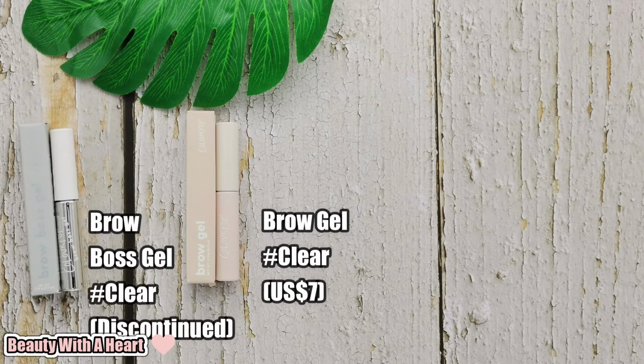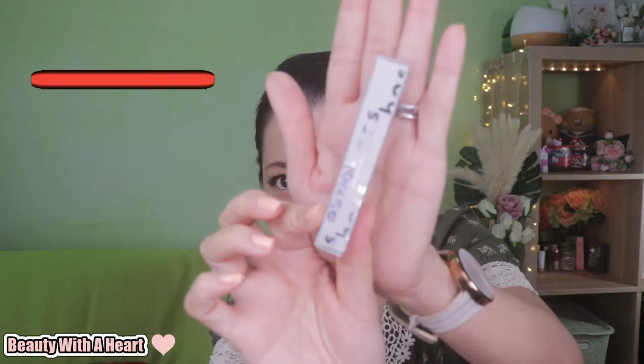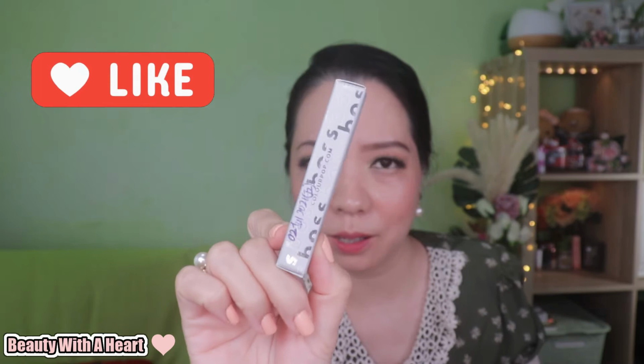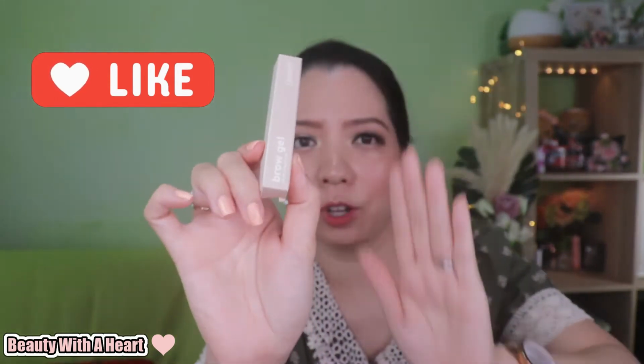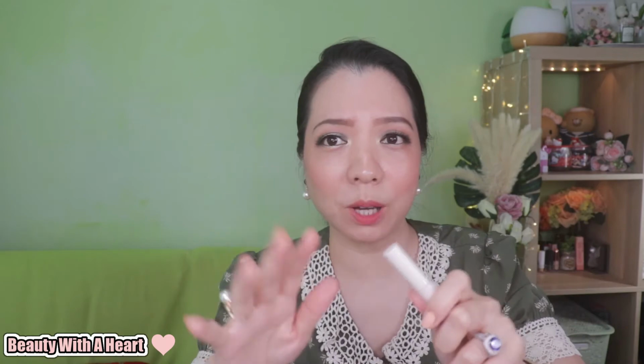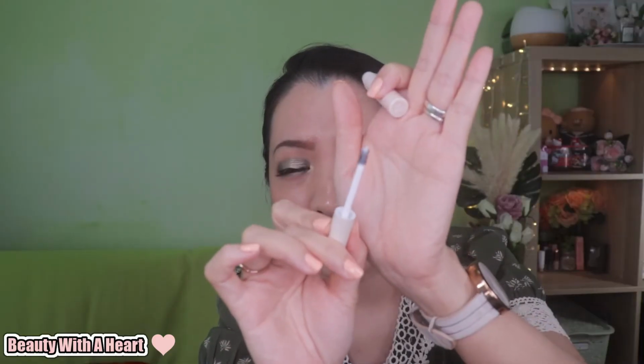I got the old and the new version. This is the old version, the Brow Boss Gel, and I think now these are discontinued and then they replaced it with this brow gel. I have not used this brow gel, so I can't really tell the difference between the new and the old one in terms of formula. It seems almost the same, and when I open this, the formula feels the same and the brush also feels the same.